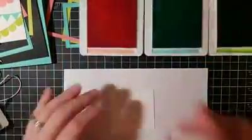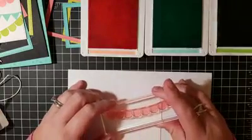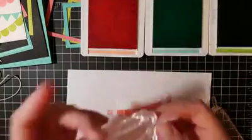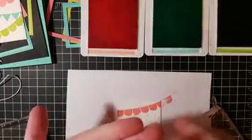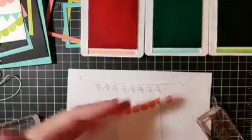And you'll see, and I'll show you this in just a second. I'll show you with the other one. And I'm just going to stamp this right across the top here. Now when I mounted these onto the blocks, they are straight in the stamp set. I don't know if you can see, but they come in the stamp set straight.